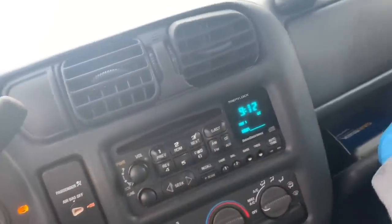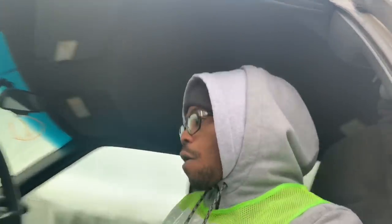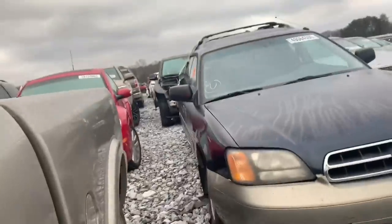Bet. All right, so we got the ABS light, we got the brake light on. Let me release that brake. Let's make sure the brakes is good. Hold on. We got some room back there. Yep. Sounds kind of funny. I put it in drive just a little bit. A little funny.